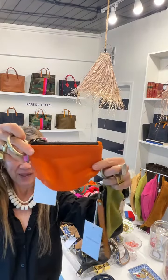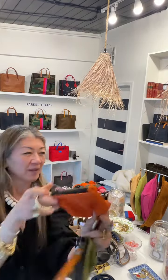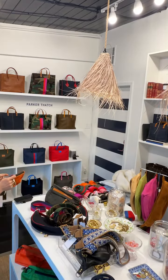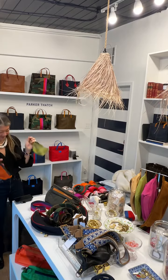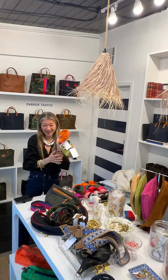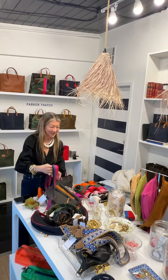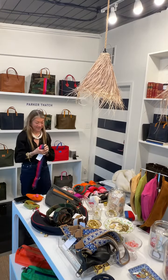And I love the pink with the pink and orange. So cute. This is so cute. I love this. What are you calling that guy? This is a little guy. Little guy. So check these little guys out. Lisa is asking about the Mimi navy suede.